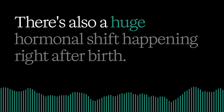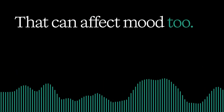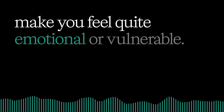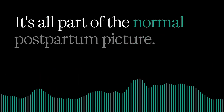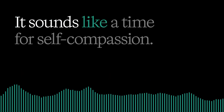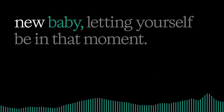There's also a huge hormonal shift happening right after birth. Right. That can affect mood, too. Definitely. So while there's joy, that hormonal drop can also make you feel quite emotional or vulnerable. It's all part of the normal postpartum picture. Being gentle with yourself is key. Absolutely. It sounds like a time for self-compassion. Totally. And just soaking in those first moments with your new baby, letting yourself be in that moment.